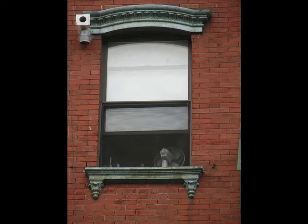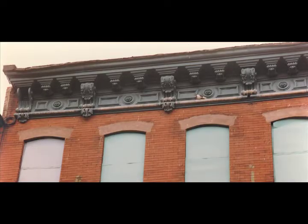The other thing that's interesting is that both of these buildings, our tenement and its twin, or once twin, and these row houses here are capped by projecting cornices with brackets on them. And they're almost identical. This is a cornice in Clinton Hill in Brooklyn, and here's our cornice here.